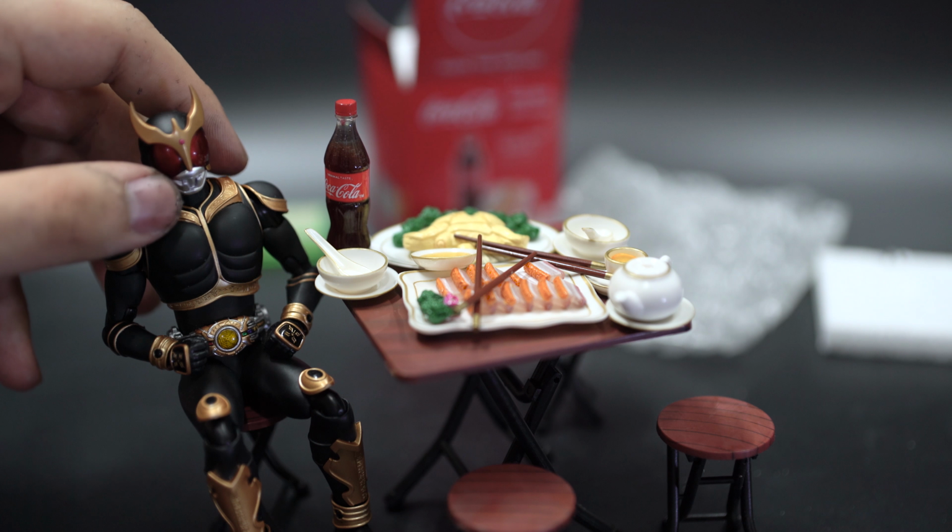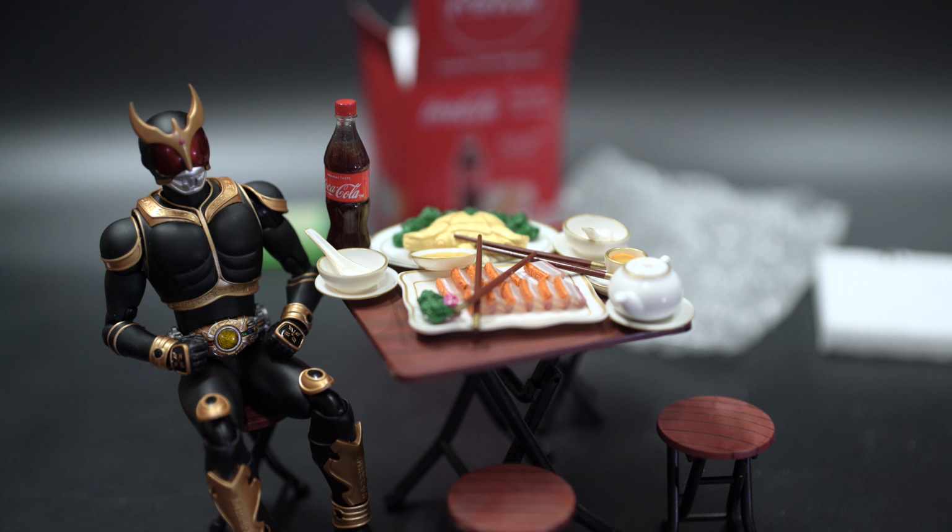So let's put Cougar there. Yeah, the table's a little bit too tall, I think, but it fits for the most part. And the table's just a bit too tall. And that definitely looks like a 2-liter bottle of cola.